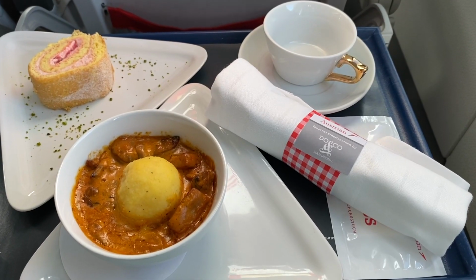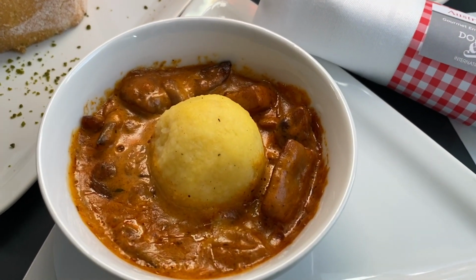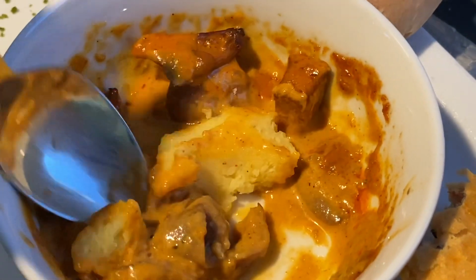I found out after the flight that goulash with a dumpling is a typical Austrian dish brought in from Hungary during the Austro-Hungarian Empire in the 19th century, in this case made with mushrooms instead of meat.